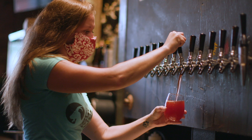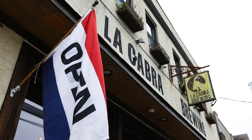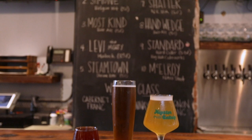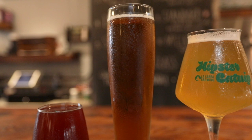We're here in Berwyn, Pennsylvania at La Cabra Brewing. La Cabra Brewing started about 3 years ago, October of 2017. We were under construction for about a year and a half and finally got our doors open, been brewing and serving great food ever since. Our biggest focus on our beer portfolio is mostly to have an option for everyone that walks through the door. We're really wanting to be approachable to all walks of life, everyone from the beer nerd, you know, drinking barleywines and fierce sours down to my mom who asks, do you have something like a Blue Moon? You know, we're happy to serve everyone that comes to join us, and making sure that everyone's comfortable within our doors is really our primary focus.